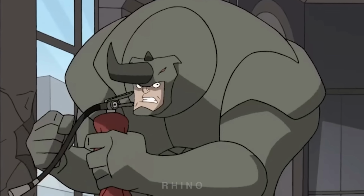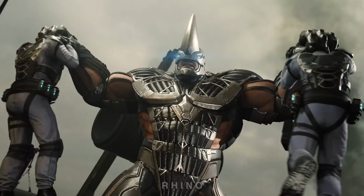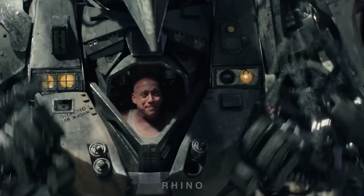Next, we're going with Rhino. Now, designing Rhino as a character, it's definitely either a hit or a miss. Insomniac's Rhino, hit. Amazing Spider-Man 2, miss. Kraven the Hunter, can't tell yet, but it looks really weird.